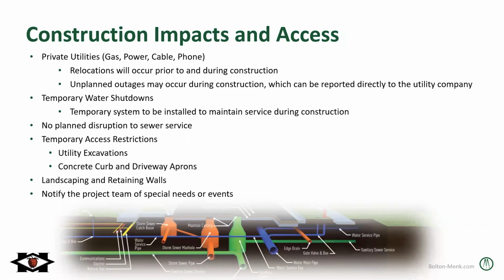So there will be some temporary access restrictions. 2 main ones is the deep utility excavations where we're digging the sanitary sewer water main 8 to 10 feet deep right in front of your driveway. Obviously, you won't be able to get into your driveway when a hole is there. But the contractor is required to backfill those excavations every night. So as long as the road is drivable, as long as we didn't get a ton of rain that day, you should be able to get into your driveway every night during that process. And it is a moving operation. So we'll be knocking on doors, making sure people are out of their driveways if they need to be.